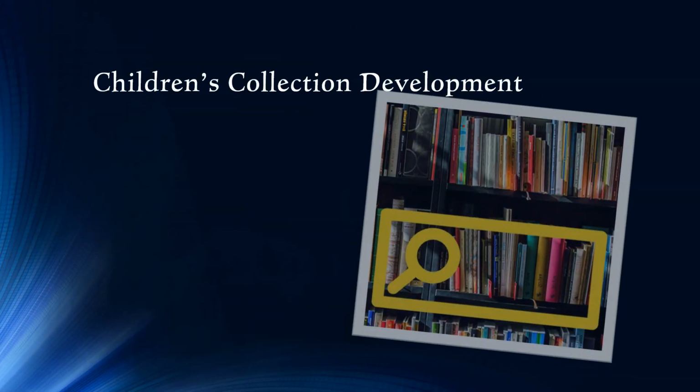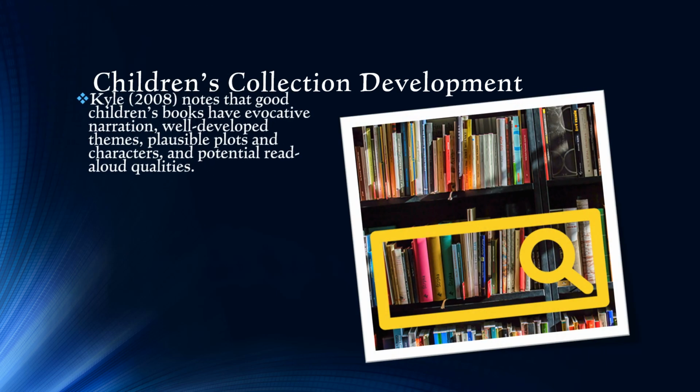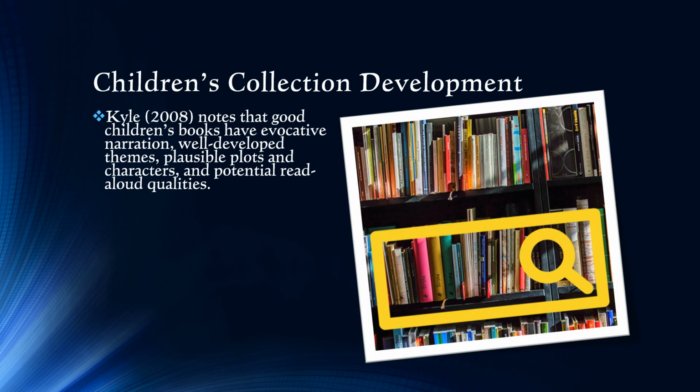Children's collection development. Children's collection development takes special consideration and often causes the most controversy with development policies, school officials, and parents. We want to make sure that our children can freely access books and information that they want, need, and that are approved for them. However, we also want to be mindful of their First Amendment rights and the rights of the parents. It is quite a fine line.